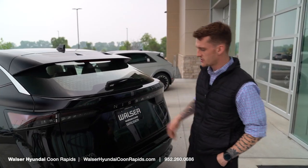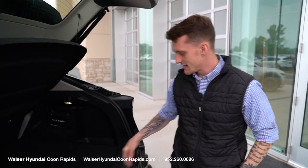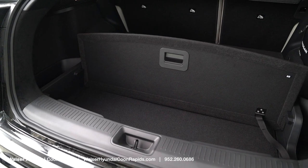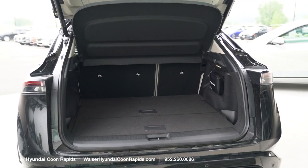Let's open it up and see how much cargo space there is. Okay, so now we opened up the tailgate. You can see Nissan still has their divide and hide system. There's a ton of different ways you can set that up for storage. You also have your privacy protector too, so that way nobody can check in the back for you.